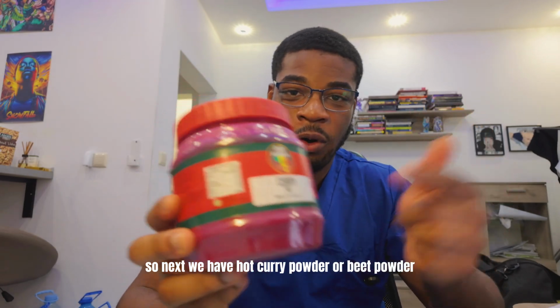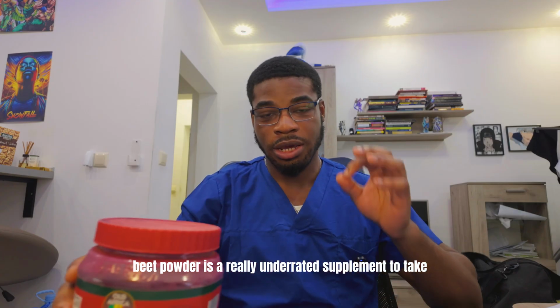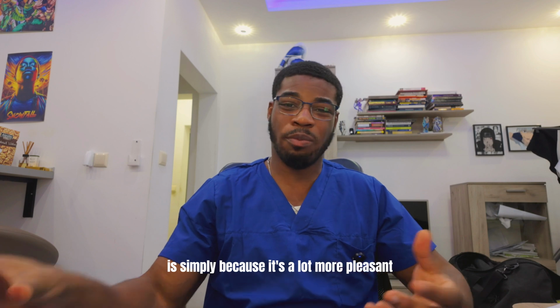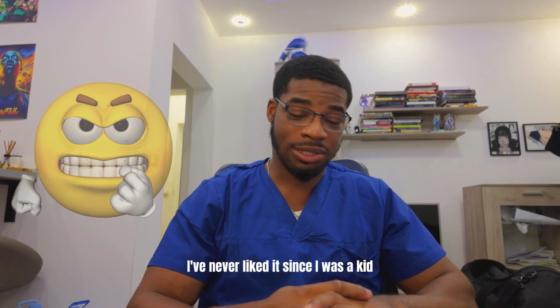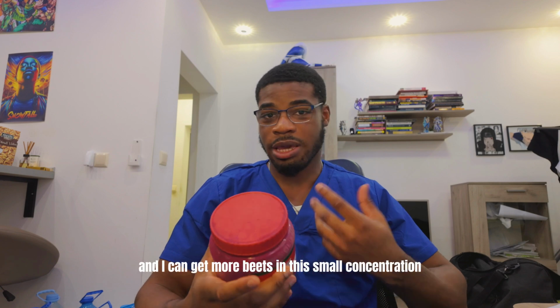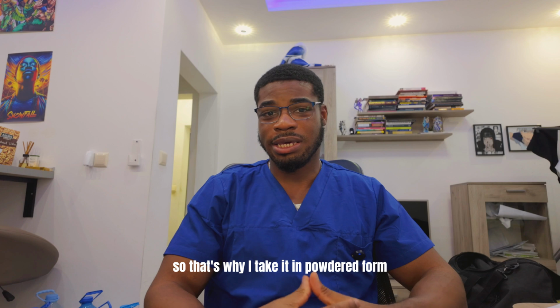So next we have beet powder. Now beet powder is a really underrated supplement to take. The reason why I take beets in powdered form is simply because it's a lot more pleasant. I honestly cannot stand beets. I've never liked it since I was a kid, and I would prefer just to have this, but it tastes a lot better. And I can get more beets in this small concentration than actually eating it. So that's why I take it in powdered form.